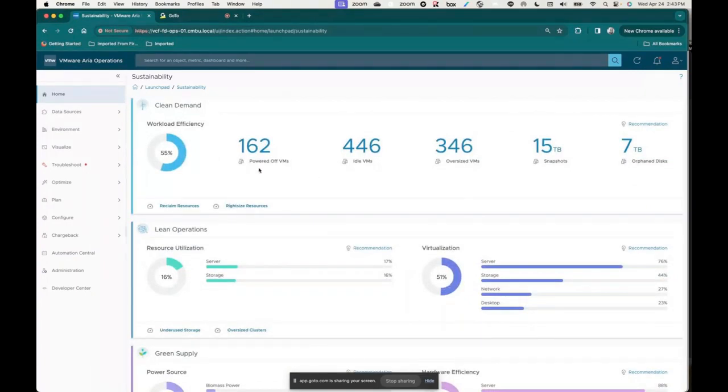Is there certain things? Again, we looked at reclamation or right sizing. How many oversized VMs? How many idle VMs? Of course, that will affect our demand if we're using more VMs we have powered on, or if we have idle VMs we're not using but still powered on. We're utilizing that energy in order to run those, when we don't necessarily need to have those there.